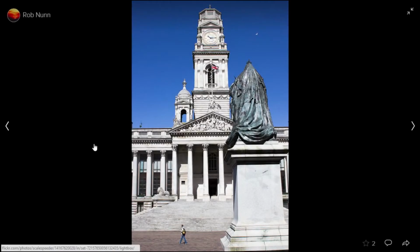This is one I took on a photo walk around Portsmouth fairly early on in the year. Beautiful day. Look at that sky, so blue. It was at Portsmouth Guildhall, and we're looking across at the old Guildhall here, and then we've got a statue of Queen Victoria just here. And I saw the guy walking into the frame. I thought that'll give everything a sense of scale. But what I didn't realise is there's a little bird up here as well.